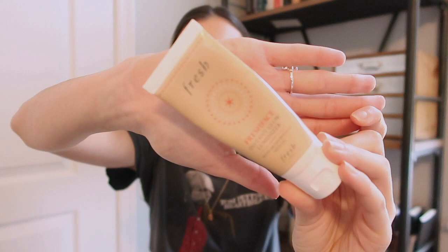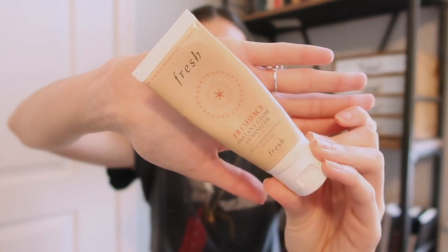First up being this Fresh Face Instant Glow Luminizer. This is in the shade Sunset. It's basically a liquid highlighter that I use as a kind of glowy base product. So I purchased this because Alana Davison featured it in an Instagram story, and I was like, well, Alana uses it, obviously I need to use it.